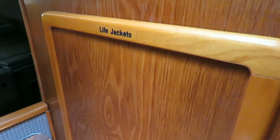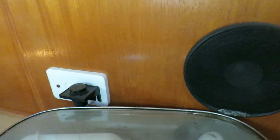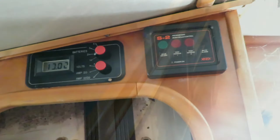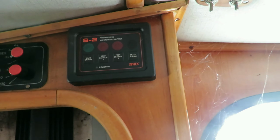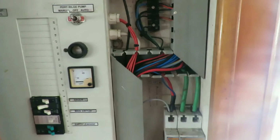Last check there, behind there. So 12 volts. Showing there. Propane, the velocity sensor, in case it goes along. Fuses. The autopilot's in the back here somewhere.